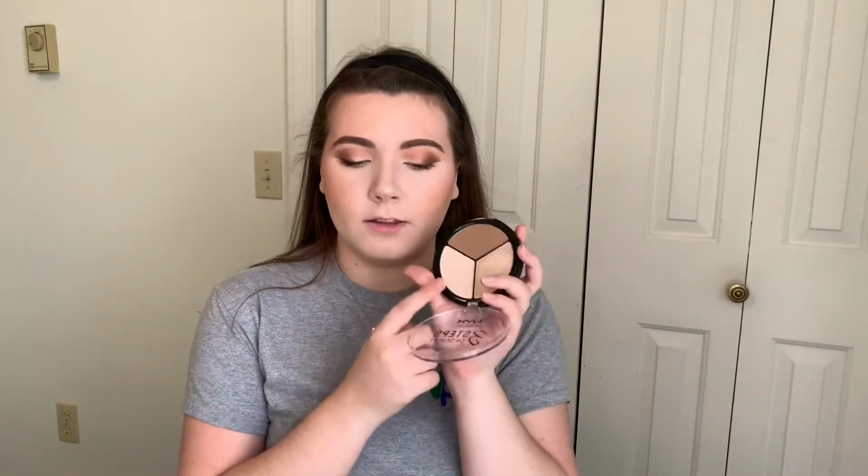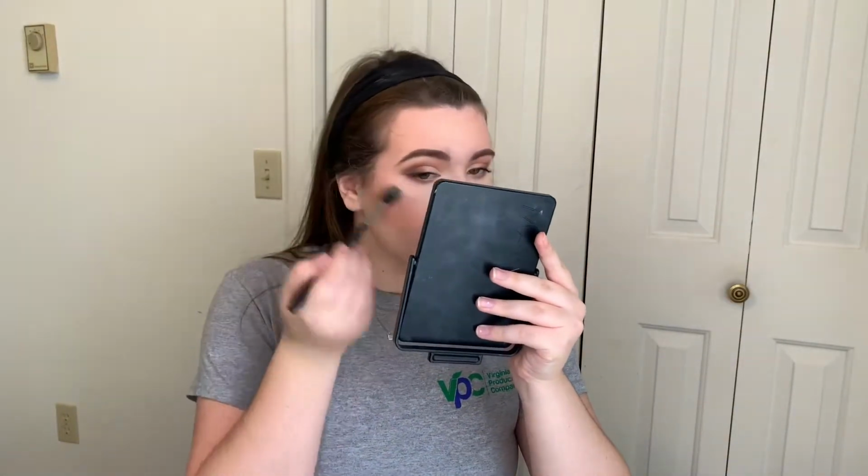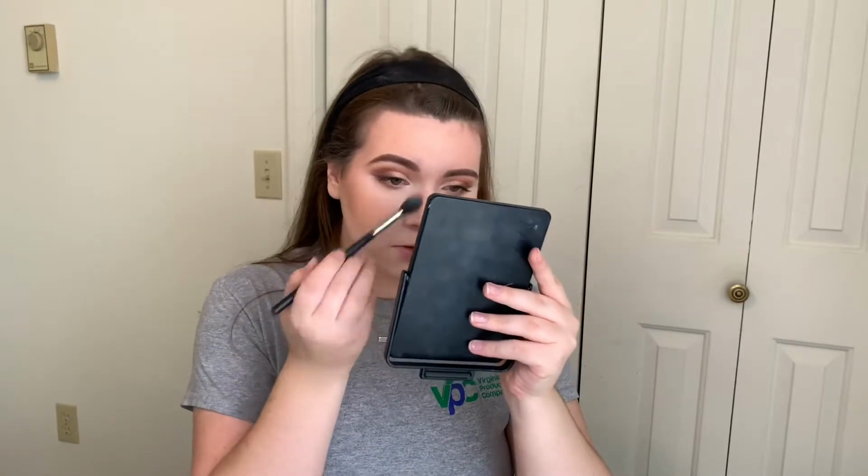Okay, and then last thing that I'm going to do for the face is I'm going to take a little bit of this brightening powder. I just want to try it out. I feel like I can never find a powder that will actually brighten up my face because I'm so fair. So if this will do it, I'll be super happy. We're going to blend this into the blush. Again, I'm taking this on an M501.